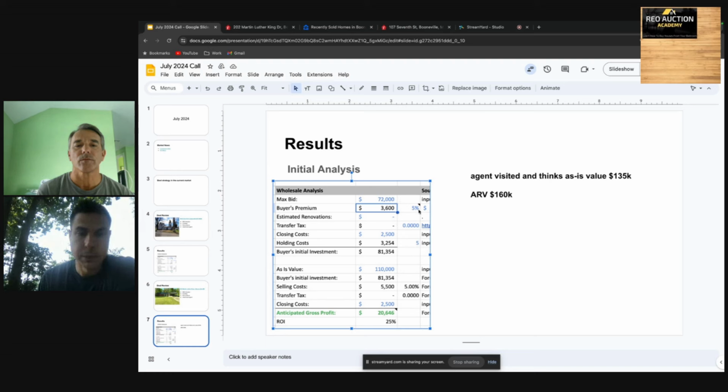Again, there was a buyer's premium on the property, but worst case scenario, knock on wood, we're hoping to make a 25% return on our money in just a few months, which is almost $21K net profit to us. Obviously, based on realtor feedback, this number could be 20K higher and it could be a 40K return potentially. But I'll stick with the conservative approach and be surprised later.